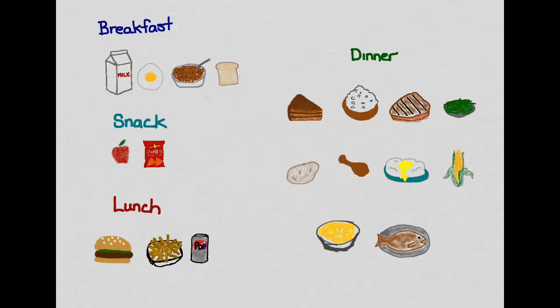We tend to think about food in terms of meals. We have breakfast foods, lunch foods, snack foods, dinner foods. Today I'm going to teach you an easy method for making sure that you create meals that are balanced and healthy. It's easy, but you have to learn how to think about food a little bit differently than what you might be used to.